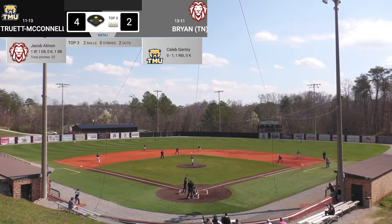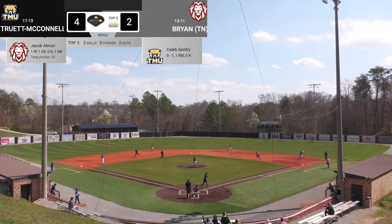Good pitch there by Allman. Checking the runner at second again. Here's the pitch. That's going to be a swing, and that's going to be a drive down the right field line, but it's hooking foul.